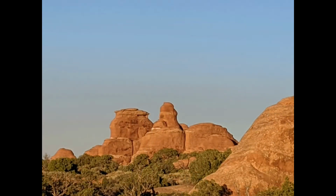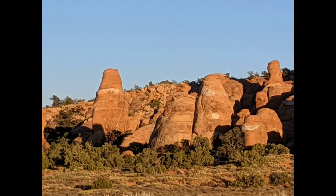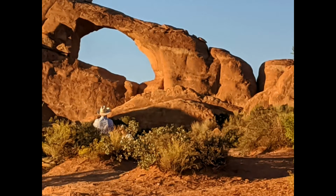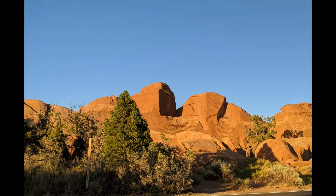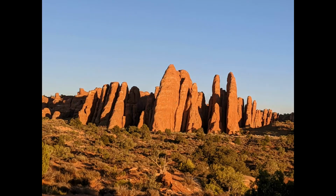As you continue to watch the video, note how the light plays on the rocks depending on whether it's in front or behind or near sunset. We spent 2 half days in the park, so we have 2 sunsets for you to enjoy coming up.